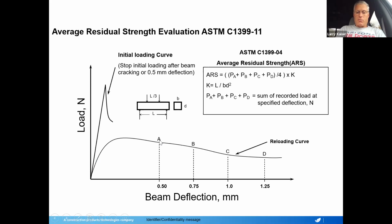You're trying to find the area between A and D. In this case here, it's average residual strength, so an ARS. Okay, so there's about a 10% correlation between the 1399 and the 1609 test, just to kind of show you. But either one would be good to show validation.